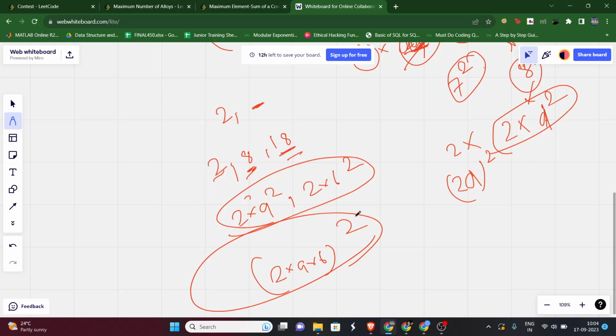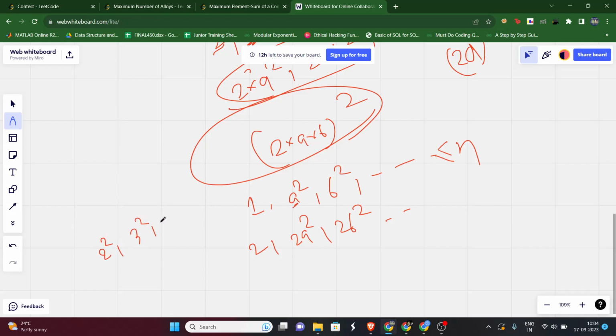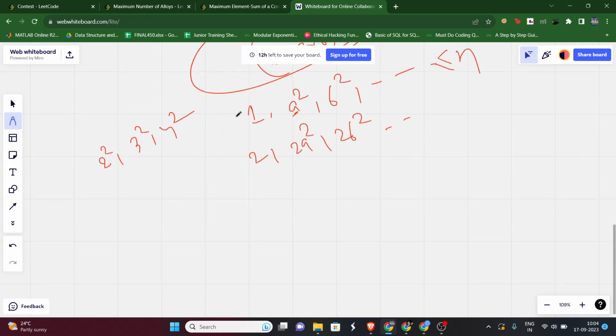I hope this concept is clear: for every number, let's say for 1, we can go with a square, b square, till it is less than or equal to n. For 2, we can go with 2a square, 2b square, where a square will be 2 square, then 3 square, then 4 square. Or if you want, we can write it as 1 into 1 square, 1 into 2 square, 1 into 3 square, and then this series can be continued as 2 into 1 square, 2 into 2 square, 2 into 3 square.